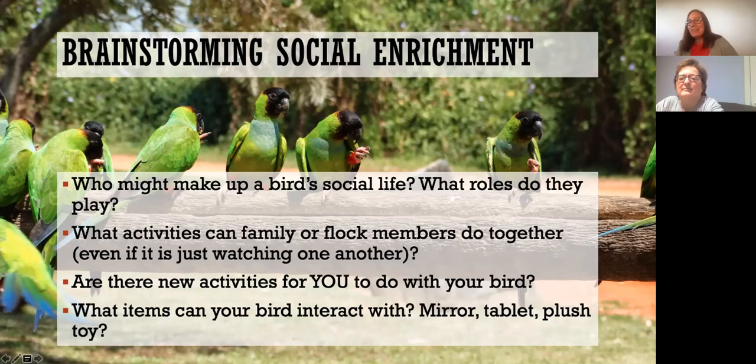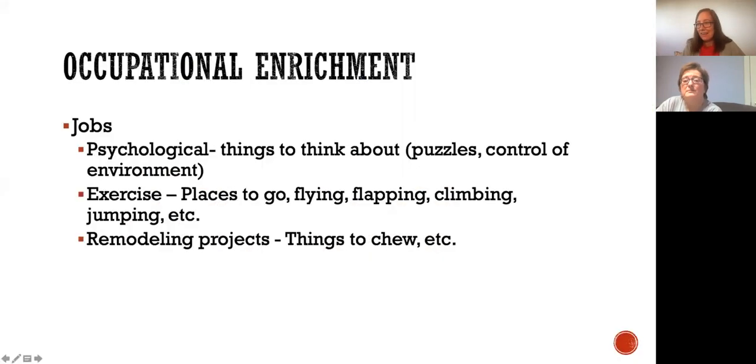Excellent. And so think about what items your birds can interact with too. We'll go into other kinds of enrichment too. Their bird loves the vacuum noise. That's great. Okay, so occupational enrichment, that is giving our birds jobs, right? If we have to work 8 hours a day or more, they need to too, right? Absolutely. Got to keep them busy and engaged. So you can give them different kinds of occupational enrichment too. Part of that is psychological things to think about mentally.